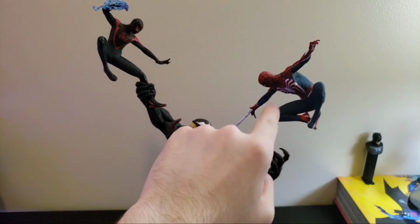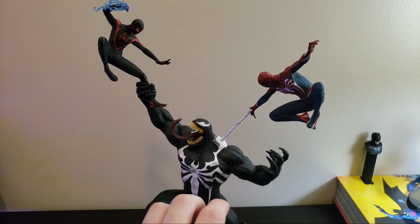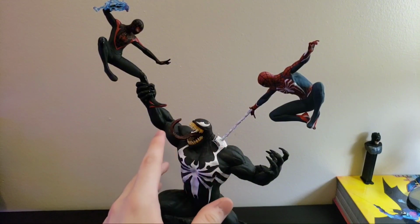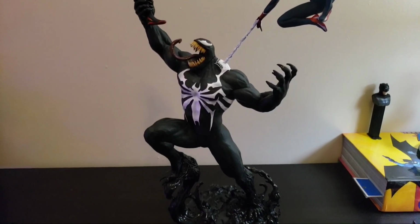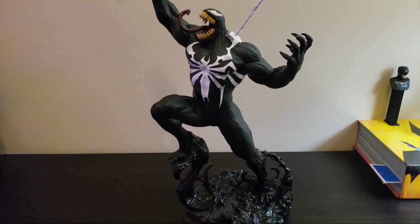And this you can detach. You can detach Peter and the web. There's a hole in his shoulder. Wow. I kind of wish the fight went like this in the game. I wish there was no anti-venom crap. I've already talked about how I feel about the story, but this figure is pristine. This is probably my favorite one in my collection just because of how dope it is.